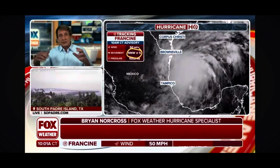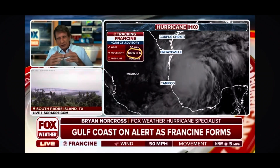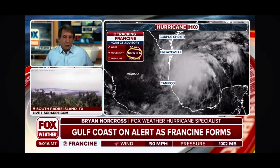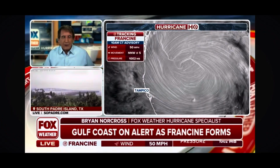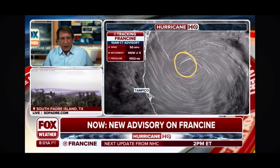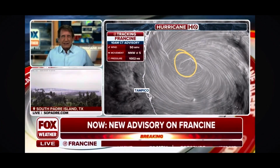This is an important number here, the fact that it's only moving at 5 miles an hour at this point. The steering currents really have not gotten it going yet, but they will, so it is going to accelerate as it moves to the north, and a dip in the jet stream is eventually going to come along and grab it and take it up toward Louisiana. Let's look at the analysis of this here when we look close up. This is from the computer model, and you see it doesn't have kind of a unified circular center. It's a little bit kind of strung out north to south and a little kinky looking, but as I said, the hurricane hunter.